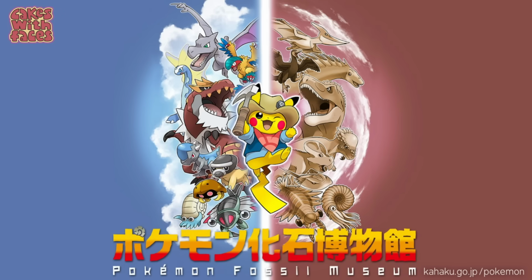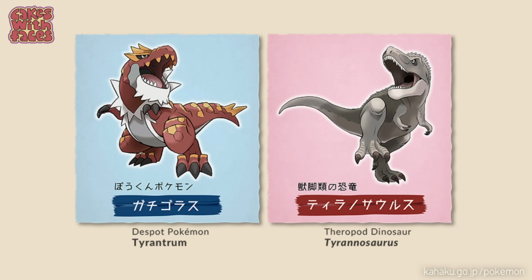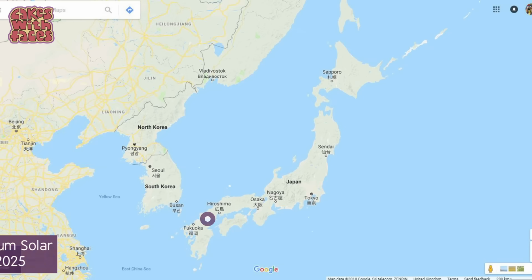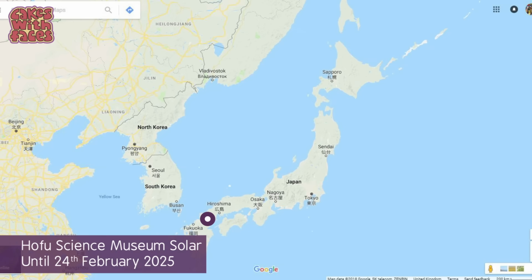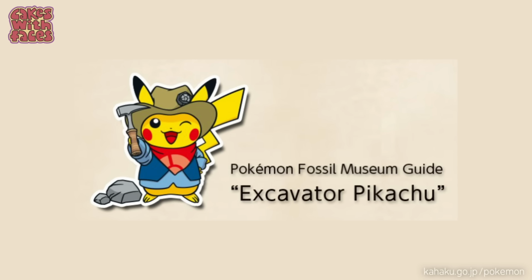The Pokemon Fossil Museum is a touring exhibition that has skeletons of Pokemon as if they were dinosaurs. It's in Yamaguchi at Hofu Science Museum Solar until the 24th of February, then Fukui Prefectural Dinosaur Museum from the 8th of March to the 25th of May, which will be hilarious to have Pokemon skeletons next to actual dinosaur skeletons.